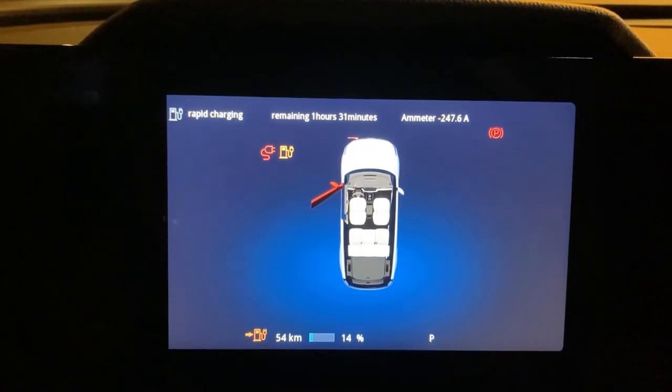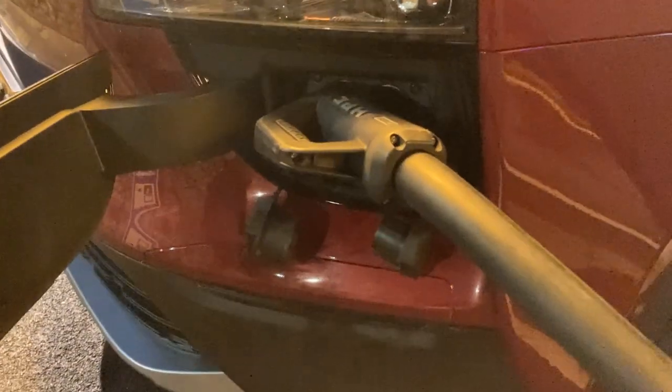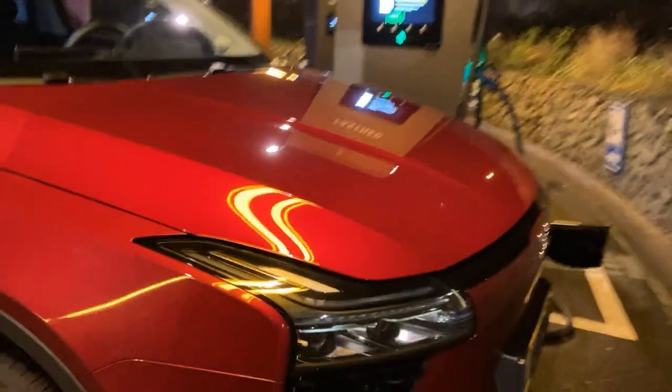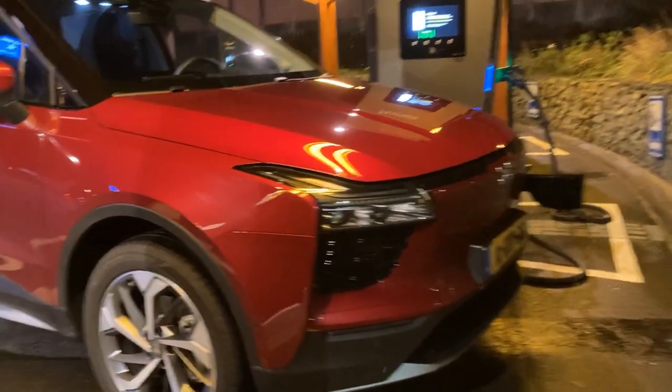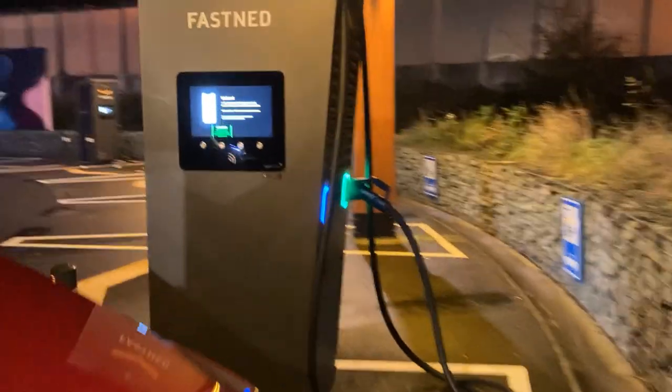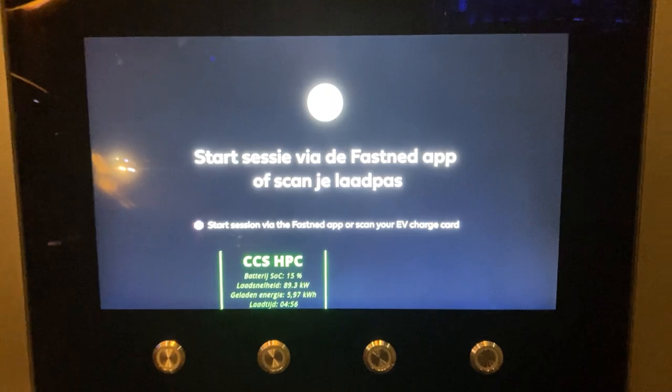So it can handle nearly 250 amps. I wonder if this has to do with the battery heating up thanks to the charging process. It's already the third fast charger that I'm connected to today. Never did a long session though, so couldn't have really helped a lot. It's crazy, the lights go off. You can't leave them on, I think, when you're charging. It just goes automatically. The car does a lot of things automatically.